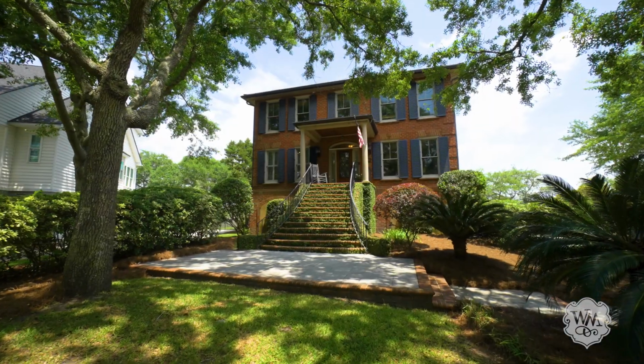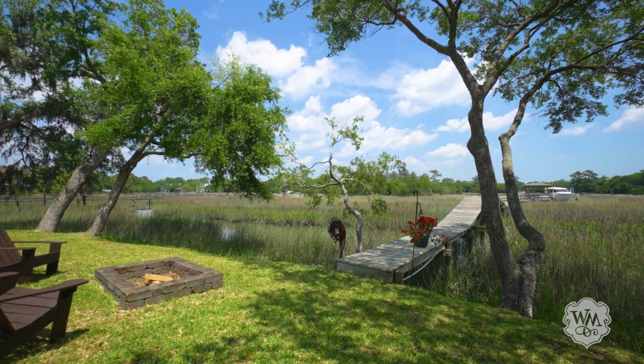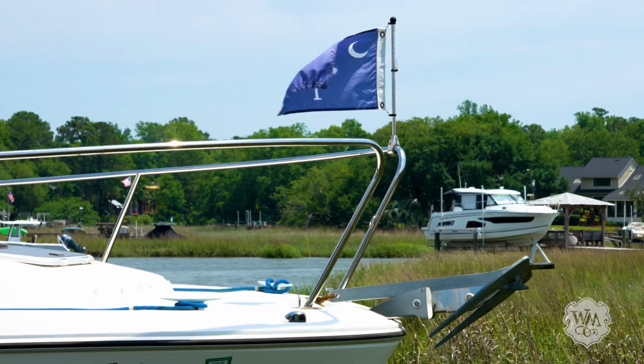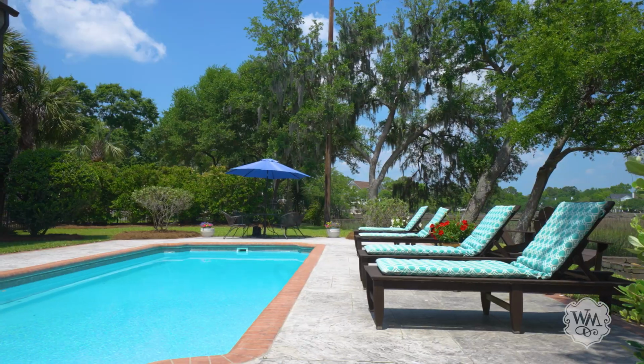This waterfront home with its own private dock is a true boater's paradise and perfect for those who wish to enjoy coastal living. You'll be sure to enjoy fishing or kayaking from your own backyard, taking the boat along the Wando River, or dipping your toes in the tranquil saltwater pool.